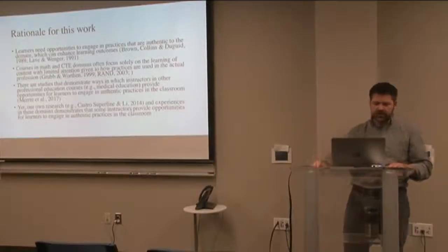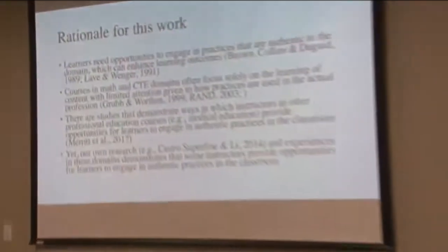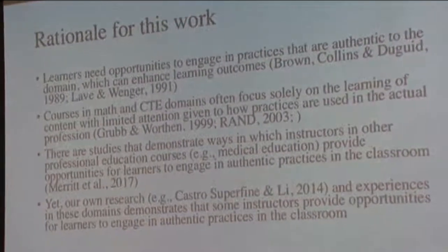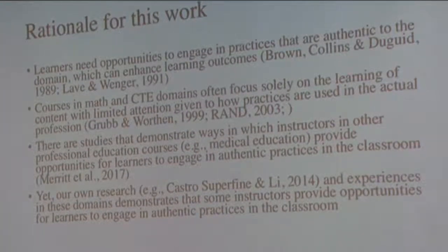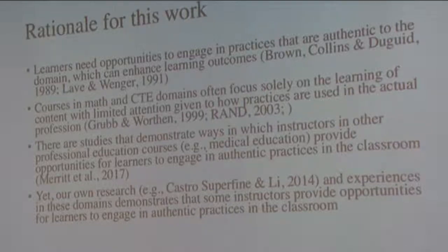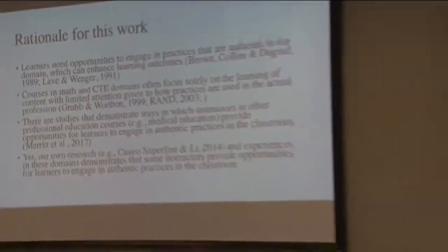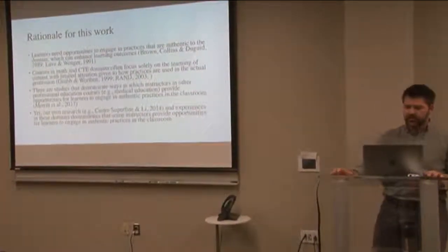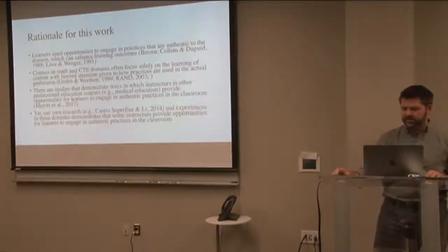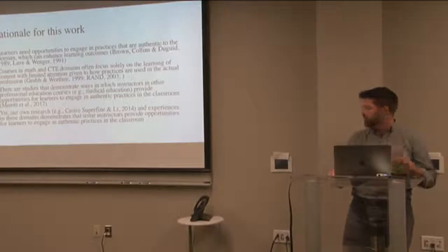We saw studies that demonstrate ways in which instructors in other professional education courses provide opportunities for learners to engage in authentic practices. Our own research and experiences in this domain demonstrate that some instructors provide opportunities for learners to engage in authentic practices in the classroom, which we're going to show examples of later on. Ultimately, we need ways to describe the instructional moves that instructors use to connect domain learning and professional practice, so that we can establish a common vocabulary for understanding and studying teaching, in order to ultimately support instructors as part of teacher education.